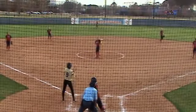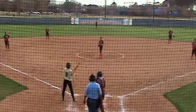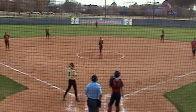With one out, here's G. 0 for 1 in game 2 with a walk after going 0 for 3 in game 1.